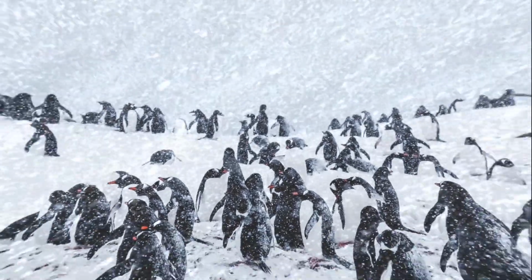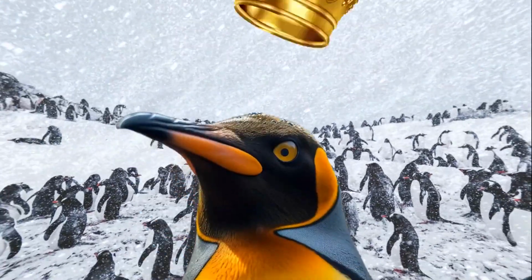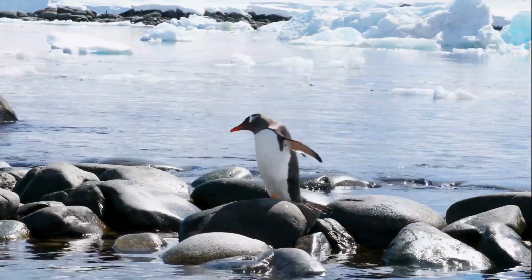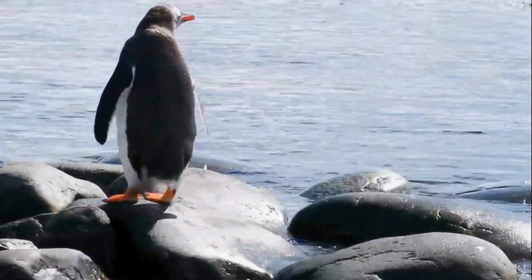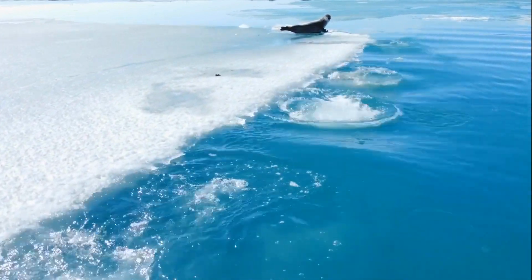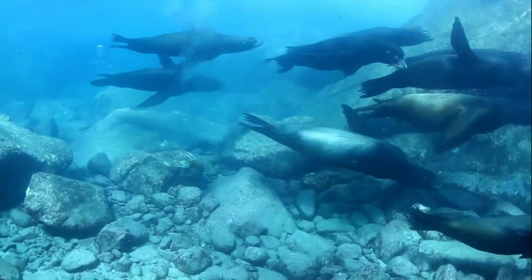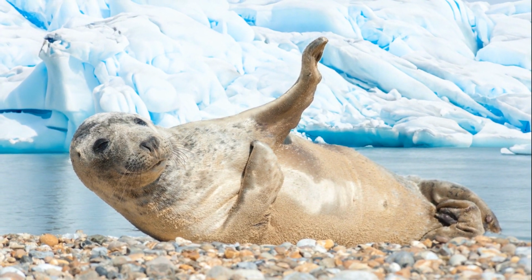Antarctica is also home to the largest species of penguin on Earth. It's called the emperor penguin. Sure, these creatures are flightless birds, but that doesn't mean they can't jump. In fact, some of them can leap up to 120 inches. And let's not forget about the seals. With their furry bodies and special songs, these marine mammals are protected by the Antarctic Treaty, and they're thriving in the cool waters of the Southern Ocean too.